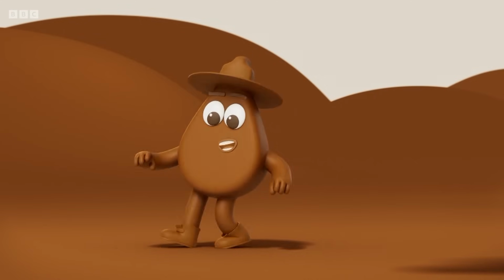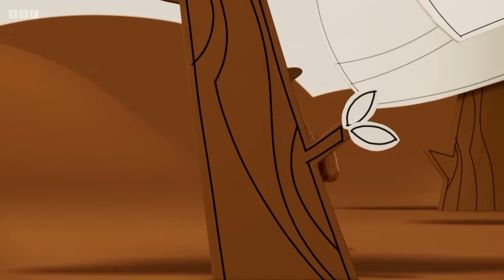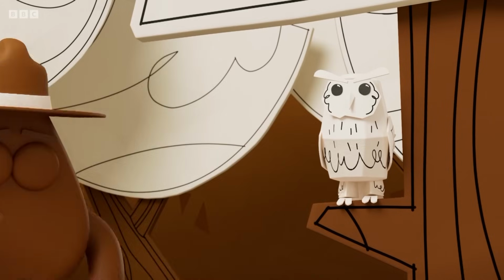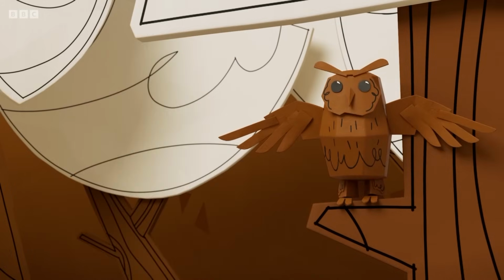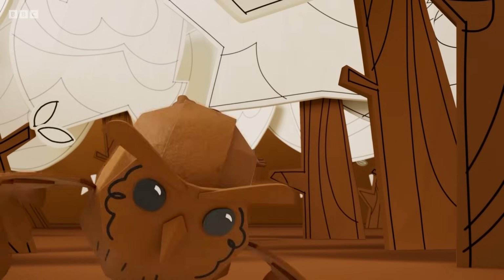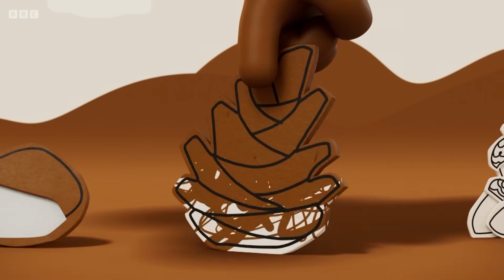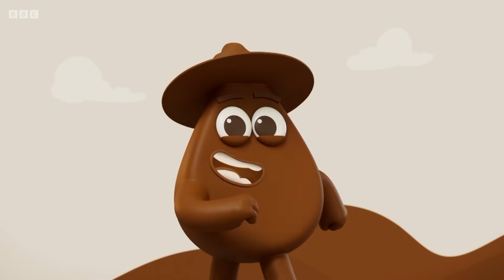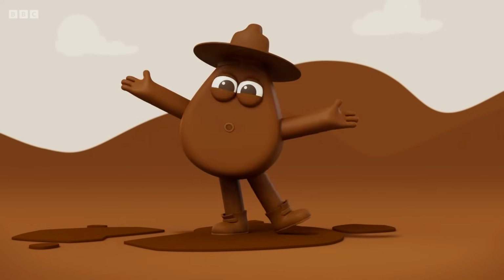Big brown boots. Then I set out on a journey through the woods to see what I can see. Look, there's a brown owl in a tree. There are all kinds of brown things in my neighborhood. I found a conker and a pine cone and a pile of acorns too. Just be careful you don't step in any puddles.